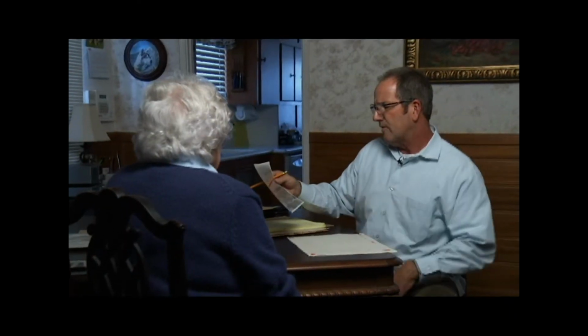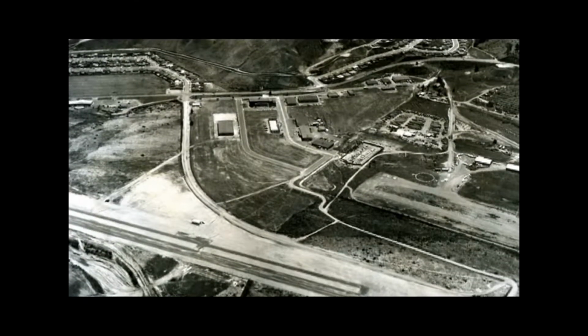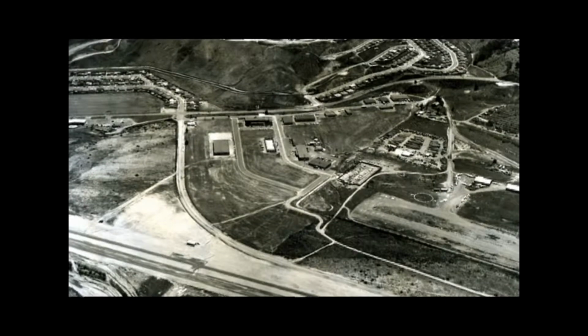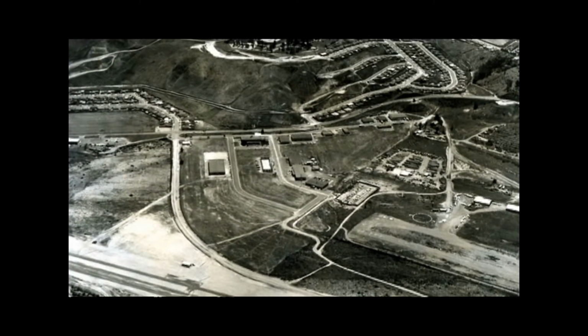This is a photograph taken in the early 60s of Buddy Todd Park, and this is the water tank here, and Mesa Drive is in that shot. Wasn't a lot in that photograph. No, no. Actually, they called it the Ellery Tract in those days because Mr. Ellery was the man that owned it and subdivided it.